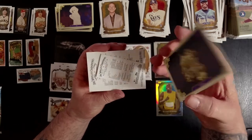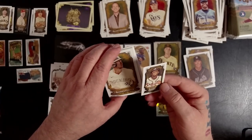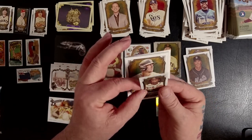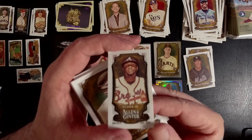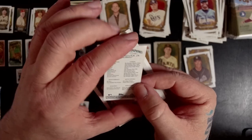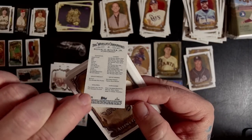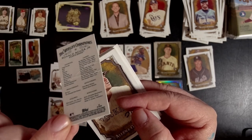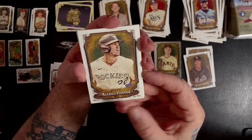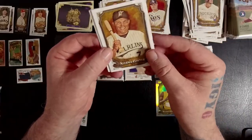Mika. Damaged card. Ronald Acuna Jr. Bugger. See the damage here. Not good. Giants and Rockies. Rodriguez.